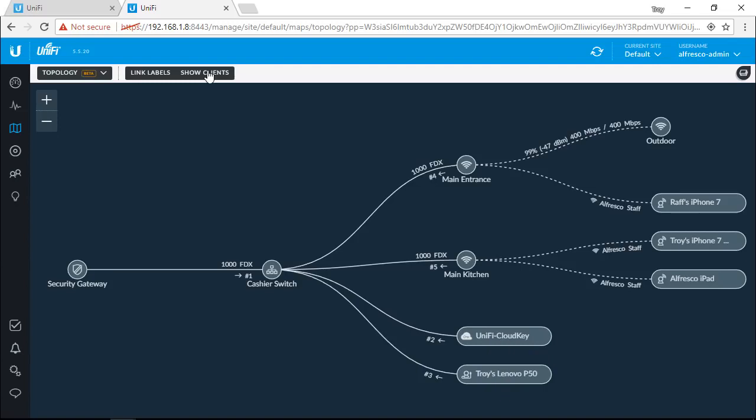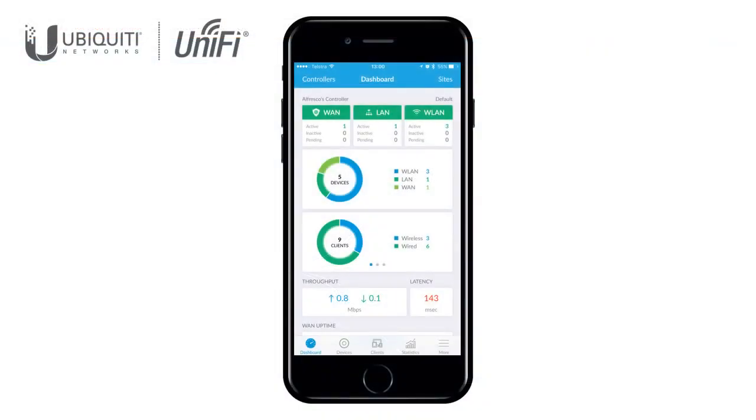And rather than just show you the same browser interface we've been looking at, I thought I'd pull out my iPhone and show you what I'm seeing there. So here's the dashboard now. We can see the 5 UniFi devices in there, the 3 wireless access points, the 1 switch, and the 1 security gateway. And I've now got 9 clients on this network as well. 3 of them are wireless and 6 of them are wired.